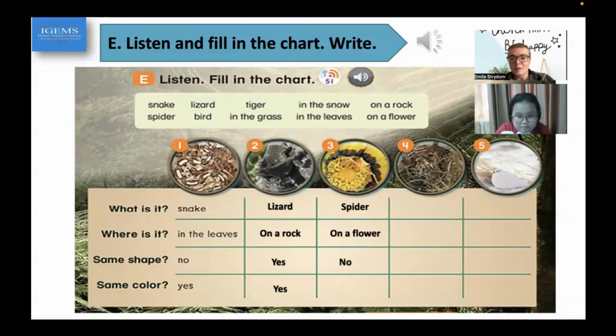Why? Well, is it the same color? The flower is yellow and the spider is also yellow. So is it the same color? Yes. The spider is just the same color, but it's not the same shape because the spider looks like this, and the flower is just round, right? Okay.